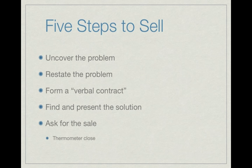This is it. You're not selling against a client here. You're working with a client to find a solution to a problem that you've both agreed on. It's a different atmosphere. It's a different approach. It's the right way to do it. And when you get to this asking for the sale part, it should be pretty much a no-brainer.